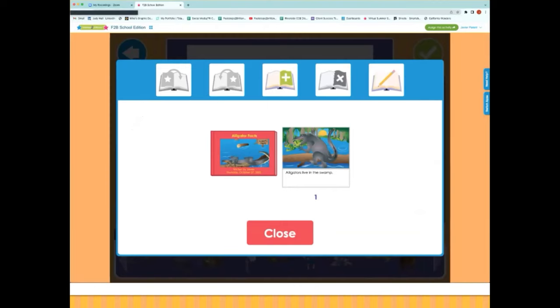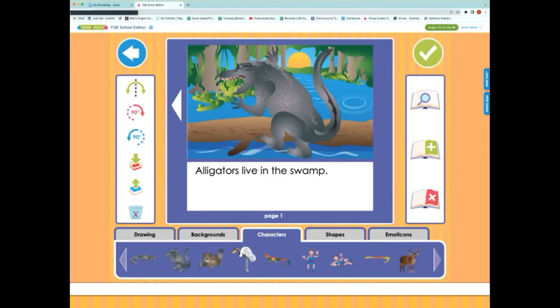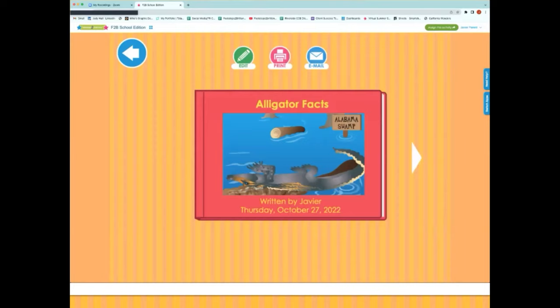I can also arrange my pages by using the arrange buttons and move page one to two or three and so forth. Again, have fun working with your children, watching them grow, watching them write, watching them become authors and publishers. They will love this. Again, we save our book with the white check mark. And again, this can be edited for another time.